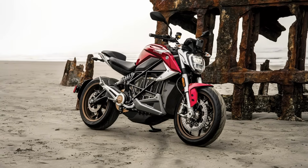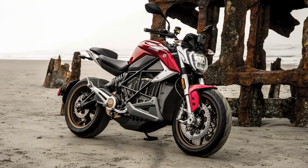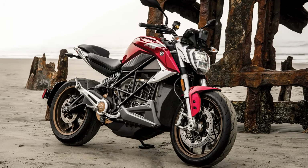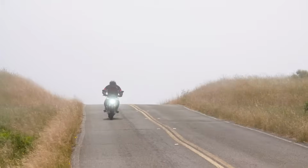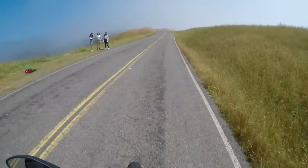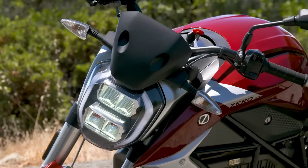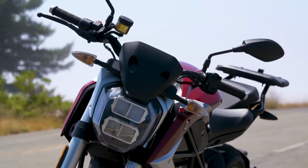The SRF launches off the line with breathtaking acceleration, requires no oil changes or gas stops, and connects to a smartphone for real-time ride data, diagnostics, and updates. For riders commuting through San Francisco or Seattle, it offers a near-silent, low-maintenance alternative to traditional motorcycles. But on showroom floors, the excitement hasn't translated into consistent sales.